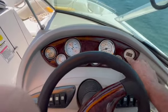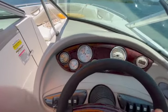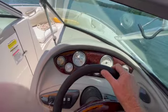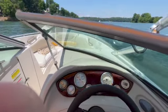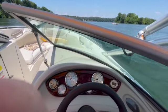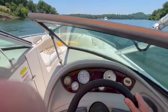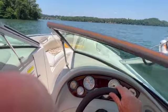So far so good. Oh, she's a rocket. That's half throttle. Water skier up here. All right. That's 3 grand, and it's just not even working. Wide open on the back. That's good. I'm gonna call her good.